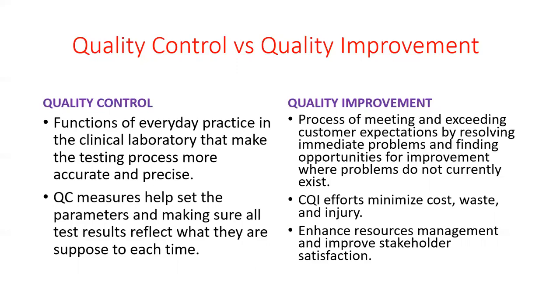And your quality improvement is the process of meeting and exceeding customer expectations by resolving immediate problems and finding opportunities for improvement where problems do not currently exist. So you want to always be looking for more efficient ways to do things, okay? You don't just take it upon yourself to do them. However, you need to bring these things to your supervisor before you make any changes. Your CQI efforts minimize cost, waste, and injury, and enhance resources management and improve stakeholder satisfaction.